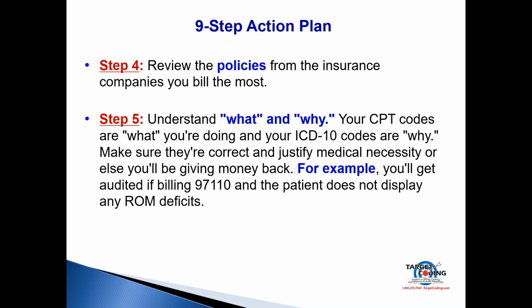Step 4, review the policies from the insurance companies you bill the most. Yeah, that's a good idea. Next, understand the what and the why. The what is your CPT codes. The why are your ICD-10 codes. They need to pair. Like wine and food, they should pair.